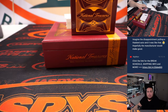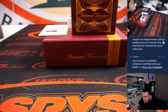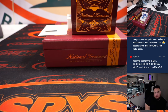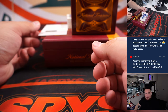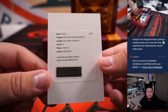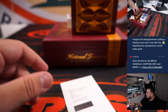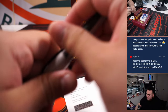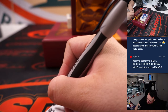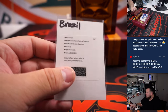Now again, we have a redemption looks like coming up, so let me quickly open up a checklist just in case. And this is a Star Swatch Signatures. Card number 11, and I believe... No, I don't think he wears 11, does he? How about a Vinny Jr.? Vinny Jr., that should be out of 25. That should be very nice. And that is Star Swatch Signatures out of 25 for Brazil. I think number 11 is somebody else, but there you go. And that is also going to Lewis from the RMB.